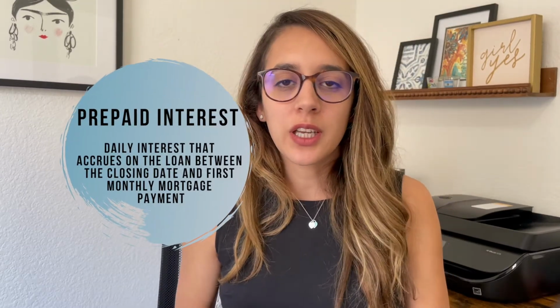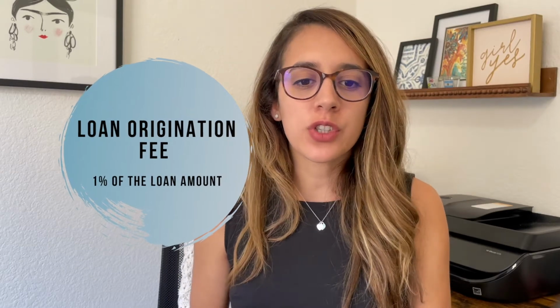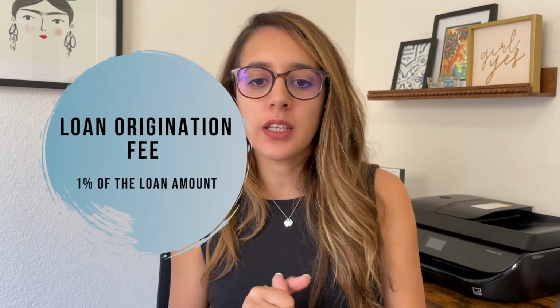Prepaid interest is again a daily interest that is accrued from the day of closing to the first day of the month of your mortgage payment. There is the loan origination fee, and this is the fee that is paid to the lender to obtain a mortgage, and they're usually expressed as a percentage of the loan. So if your loan is $500,000 and you see a $5,000 loan origination fee on the paperwork, that is what the lender is charging you for the mortgage.